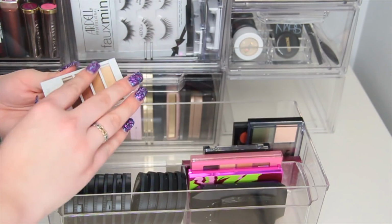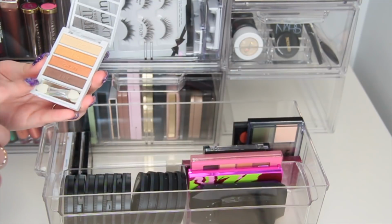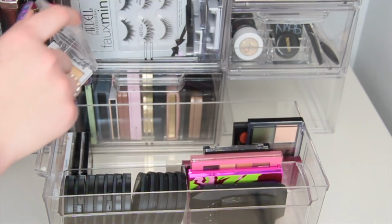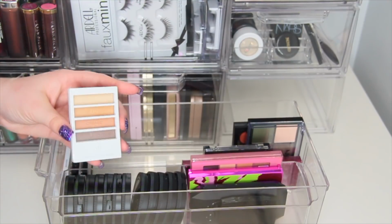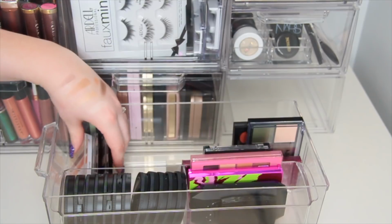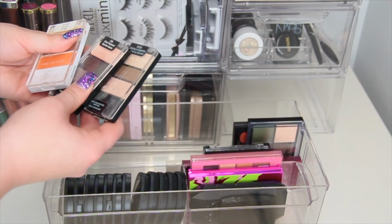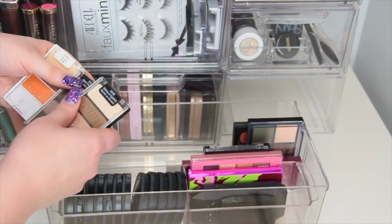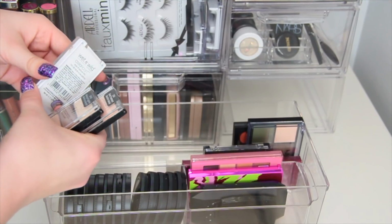Next, I have this e.l.f. eyeshadow palette. I'm going to go ahead and declutter this because I have not used it in so long. And I love the colors in here, but it's just not necessary to keep because I have a bunch of colors like this already in my collection. And lastly, I have all of these e.l.f. eyeshadows. What am I going to do with these?